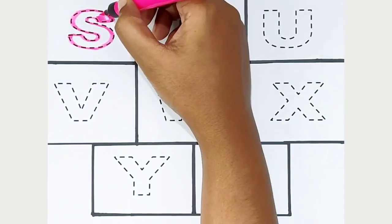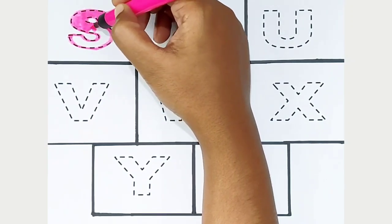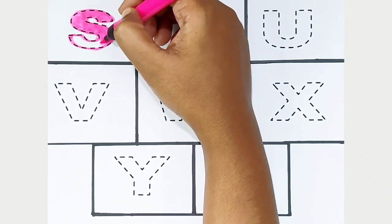S, pink color. S is for sun. S is for star. S is for starfish.